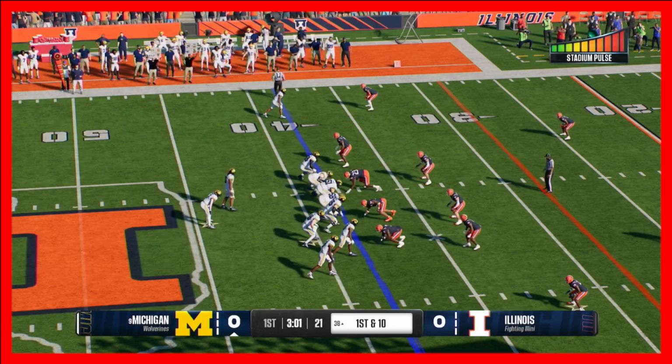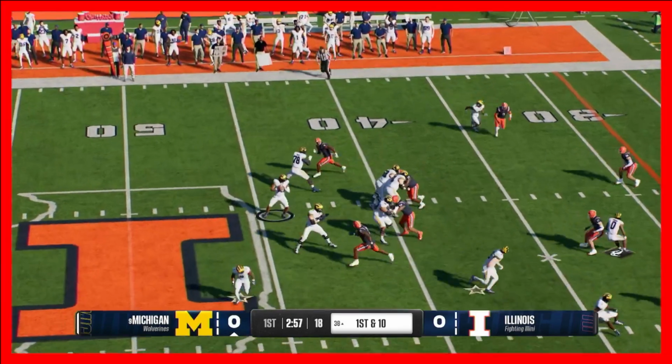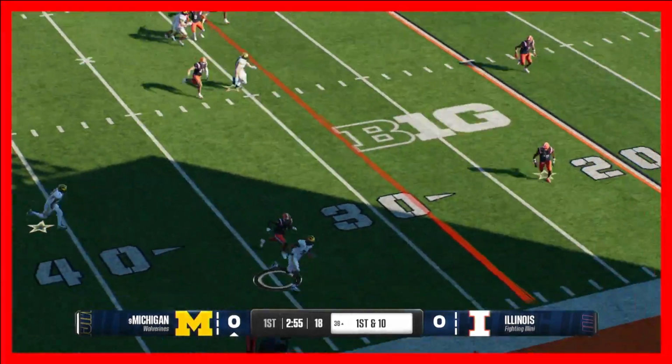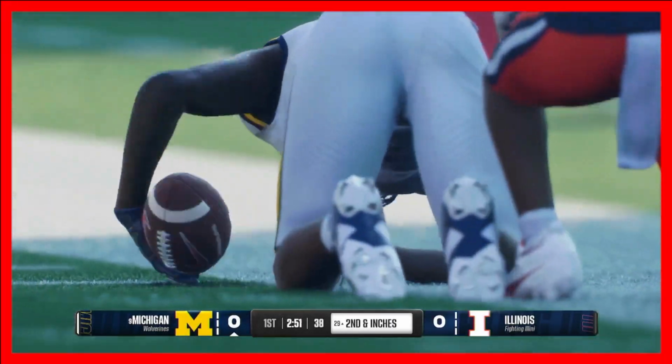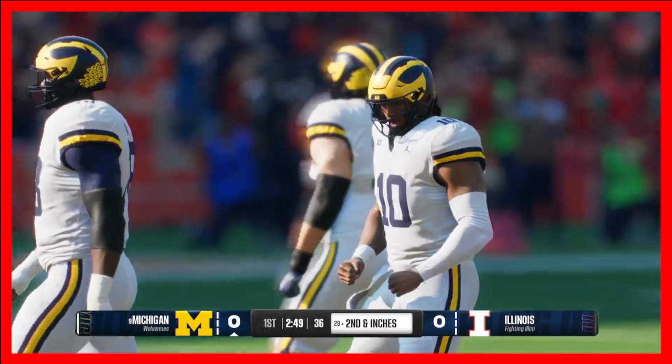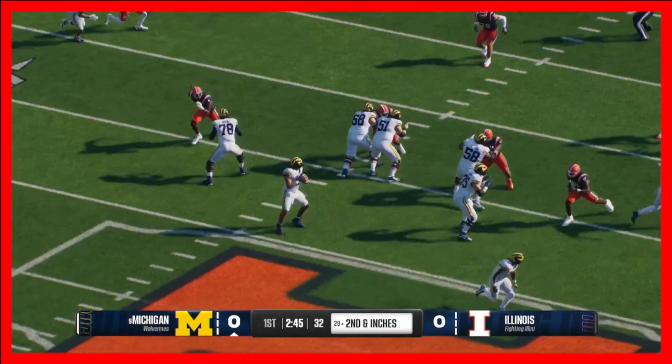It's a good job, too, there on 3rd down by the offense because a major statistic in football in terms of winning and losing is how good are you at staying on the field, keeping drives alive. Whether it's 3rd and long or 3rd and inches, you just have to go execute and do it. They stop him just short of the 1st down, but it will be 2nd and inches coming up.